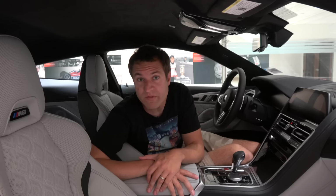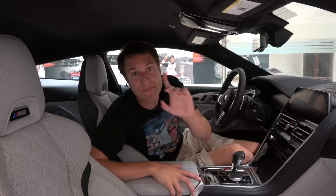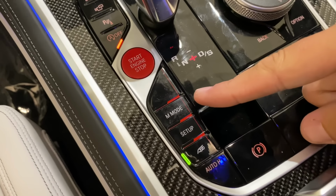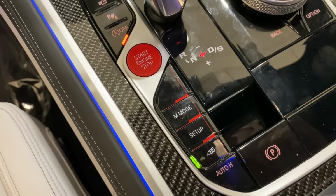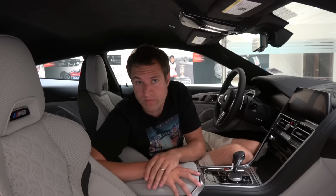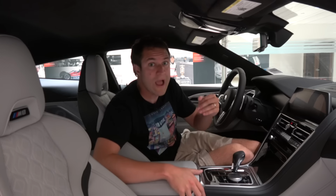And next up, we move on to some of this car's interesting and notable performance details, since this is the M8 Competition after all. Now, the first item worth noting is a button in the center console marked M mode. If you press that, it will switch the car from normal street mode to sport mode. Nothing particularly interesting about that, but there are several rather unusual items related to this car's sport modes. For example, you can configure your own sport mode. So instead of just putting it in sport mode and letting the computer do it for you, you can configure how you want the engine, the suspension, the chassis to feel.